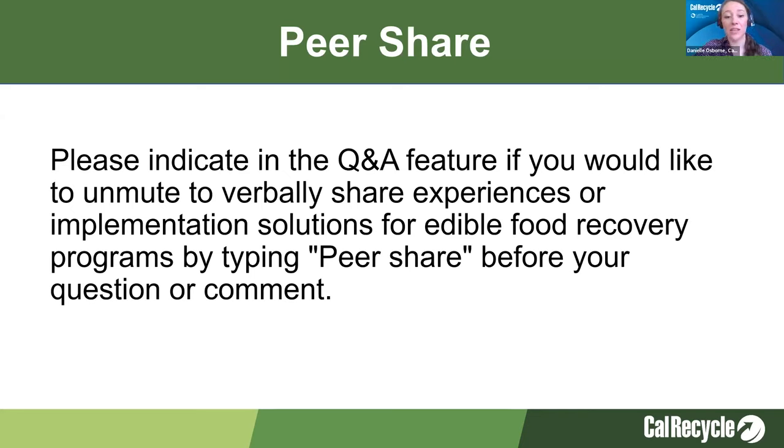Now I'm going to pass it off to Michelle Martin, the branch chief of our financial resource management branch, and Kyle Pogue to share some funding updates.